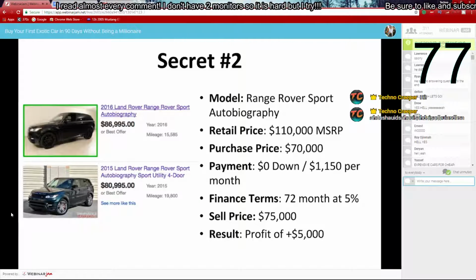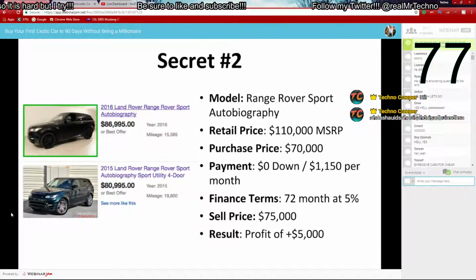And you see these prices here, $80,995, $86,995. But these, of course, are not the prices of the cars brand new. These cars brand new cost over $110,000. Yeah, about $40,000 more than the Range Rover base model we just took a look at a moment ago. Now, like I said, the retail prices, ranging over $110,000, but yet the purchase price of these cars could be as low as the Range Rover Sport we just saw on my previous slide. So you could theoretically be buying cars right here listed for $81,000 and $87,000 for about $70,000.